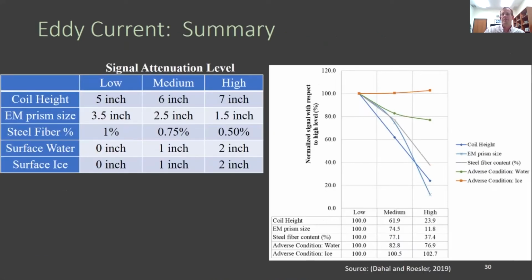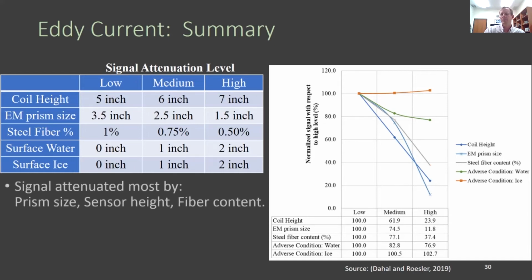And this figure here is really just a summary of what I just plotted. It's going to show you basically that the most sensitive parameters here aren't necessarily the adverse weather conditions.